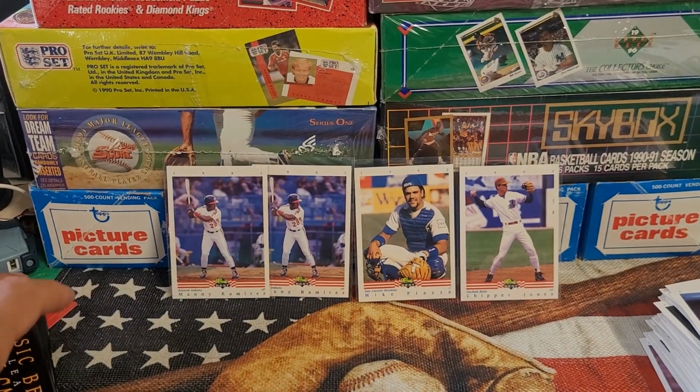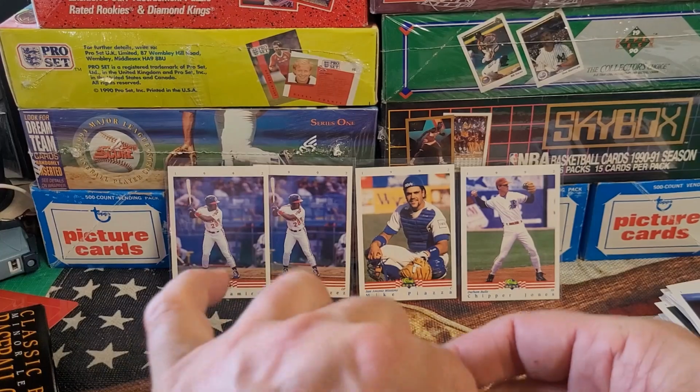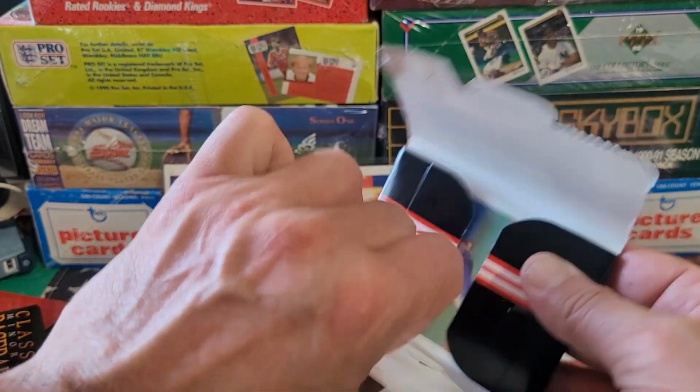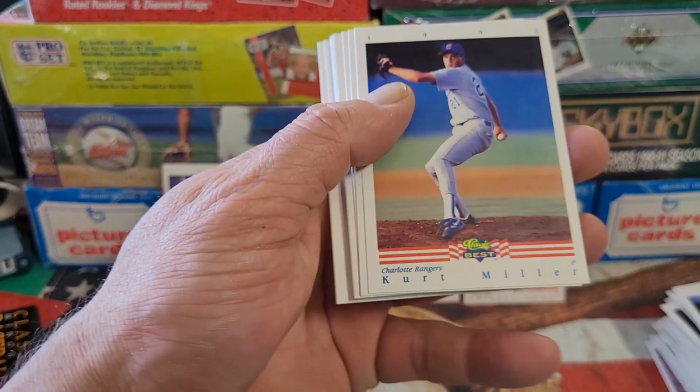He looks like he's swinging away for the fences, and from the look of that, I think he missed, but what do I know? Maybe he actually hit one. Might have been the only one he ever hit. I don't know. All right, who we got in here?